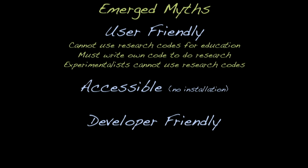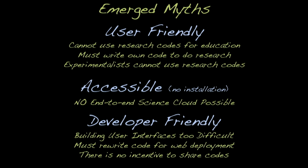On the accessibility side, we were told you can't really run a cloud facility like this. This was before the word cloud was even a word, that we would actually serve the whole world to do this. And it wasn't possible at the time. And on the developer side, people thought building interfaces is too hard, too difficult. That's not my specialty. I don't know how to do it.